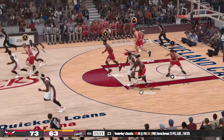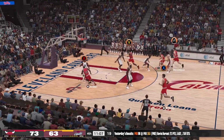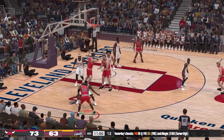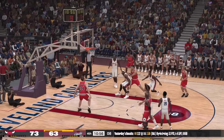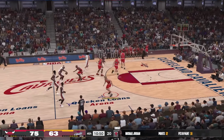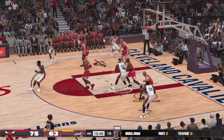Poke loose. Ooh, it's stolen by Jordan. Pass to Kukoc to the wing on the left. Jones against Jordan. It's good from about 19 feet. And now a 12-point Chicago lead. They're in strong position coming down the stretch, and he is a big reason why.